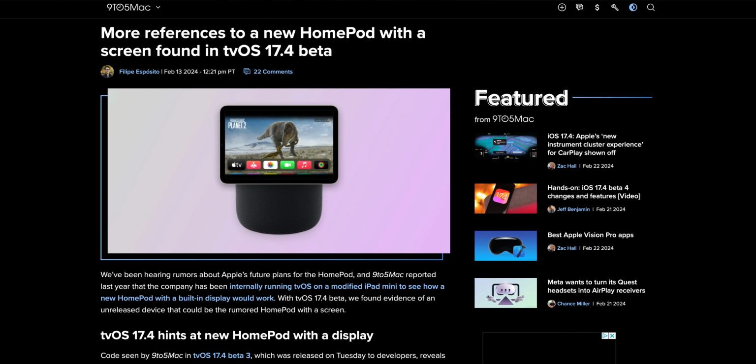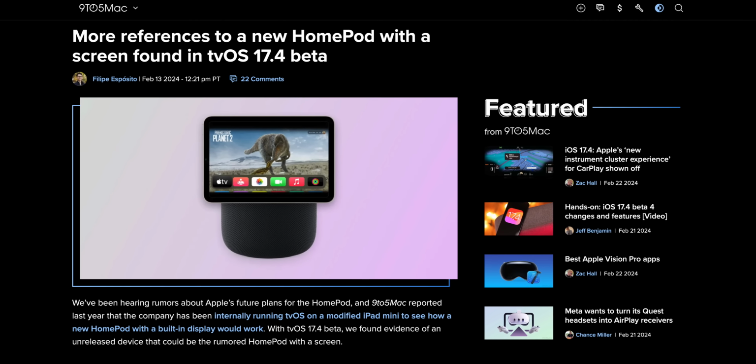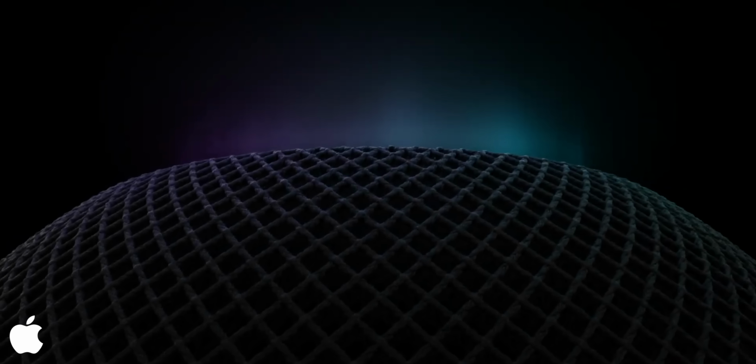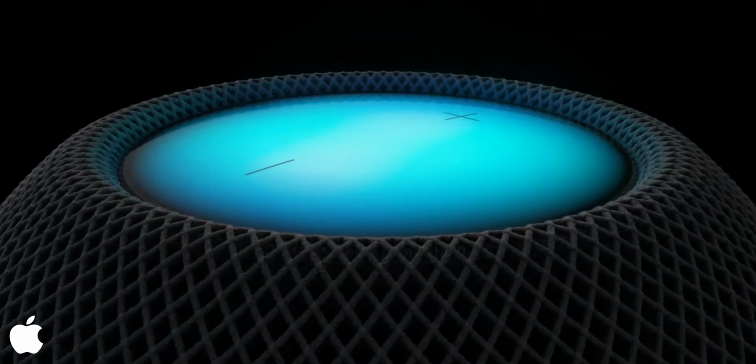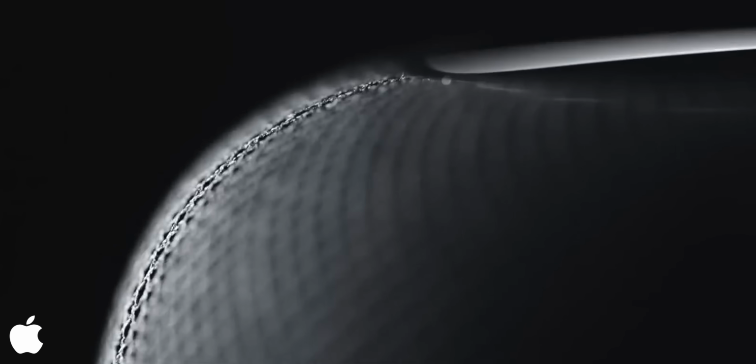Why do I think this is coming now instead of 2 years down the line or never? Well, it's because most recently, 9to5Mac noticed some fresh references to a HomePod with a big screen in the latest tvOS betas. And this signals a couple of different things. One, the fact that we've heard about this project for years and Apple is still actively working on it, with Mark Gurman first revealing the existence of this product many years ago at this point. And number two, the fact that it is in a current beta.